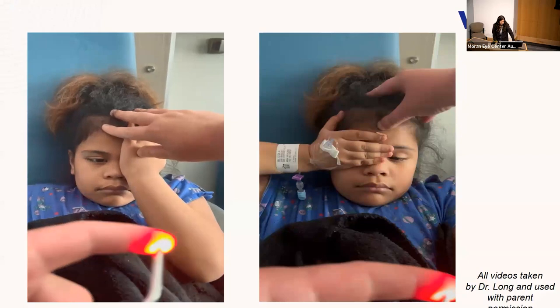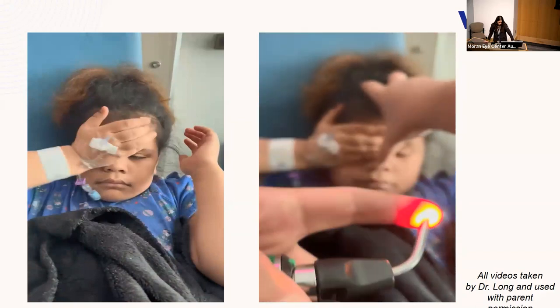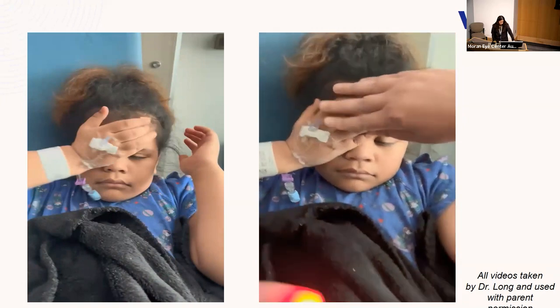A little bit there. Good job. Okay, switch eyes for me. And then on the left eye, you can see are also full with supraduction and infraduction with a -5 abduction deficit and -3 adduction deficit.